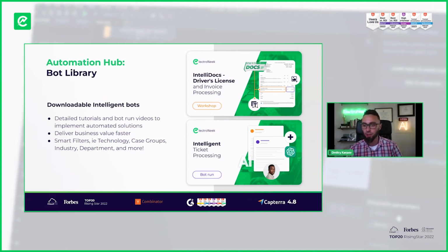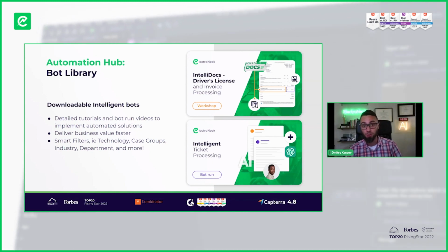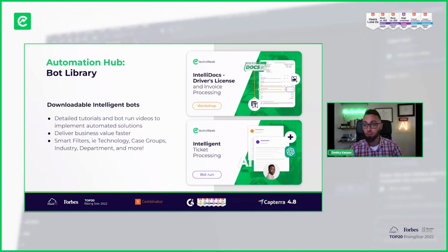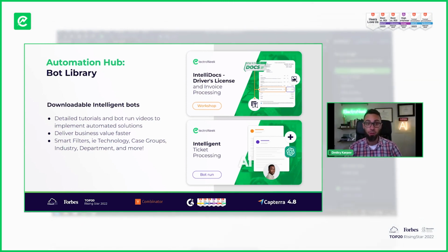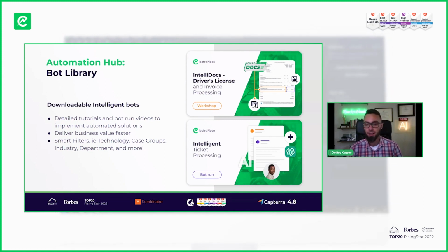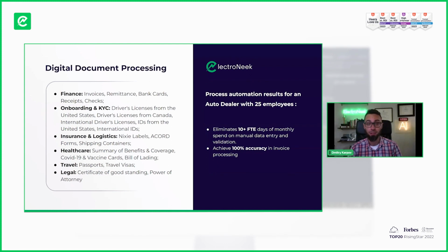That's a place where we'd like all users to spend more time, and actually we see that the average ElectroNeek developer visits the bot library now twice a day for the inspiration, for the templates, for the out-of-the-box bots. So you will see the library today during some of the demos. And let's start with unpacking the first case, which is digital document processing, something that I think businesses of all sizes can understand. Yuri, please go ahead.